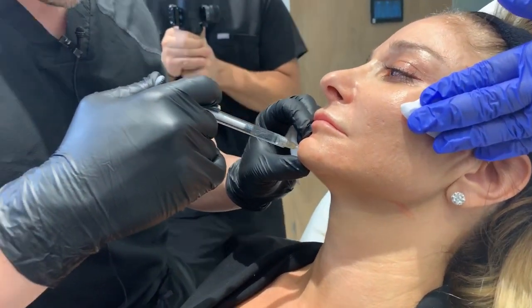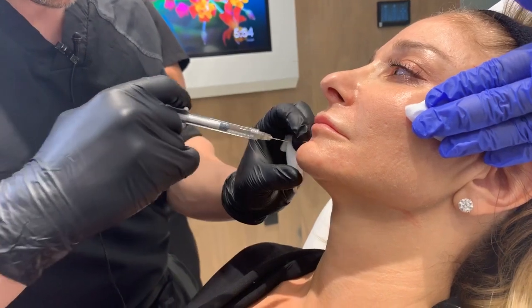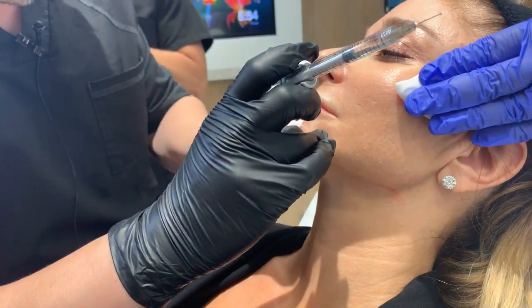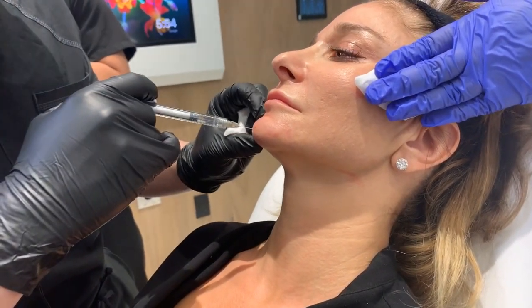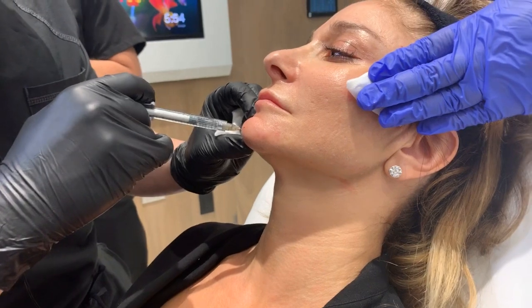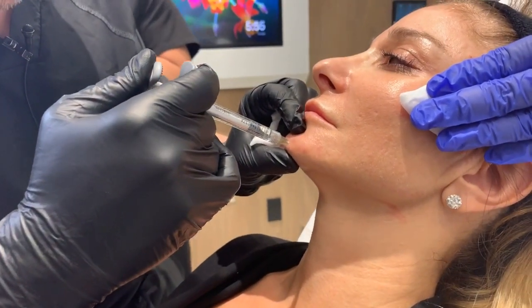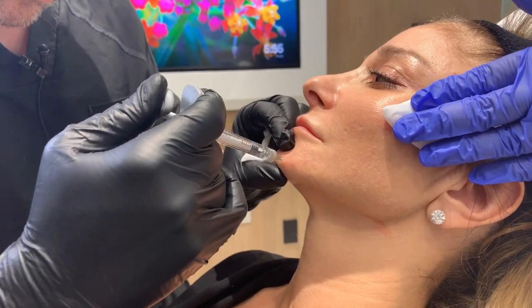Can you do a brow lift with Botox? You can, but we're doing fillers right now. So what we're doing right now is shaping the chin, get a nice contour.